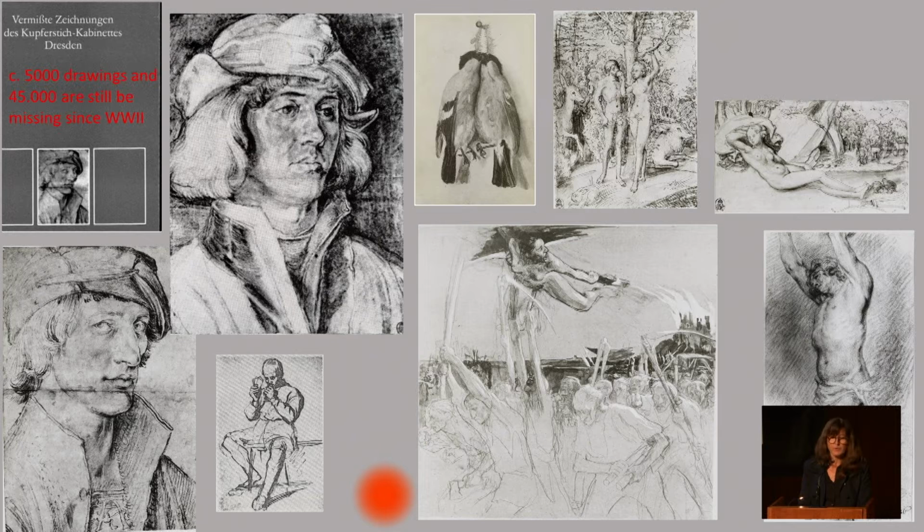After the war, the collection of then about 500,000 prints, drawings, and photographs was brought to Russia. The majority of works returned to Dresden in 1958 already. However, for a variety of reasons, which I will not explore in this talk, about 10% of the collection has not returned. About 5,000 drawings and 45,000 prints are still missing, as well as the research library, which is a great loss for our scholarship.